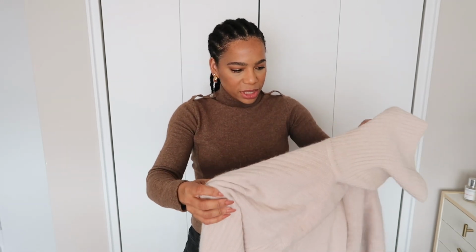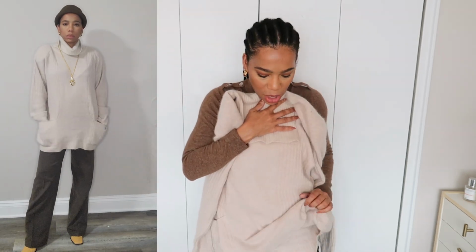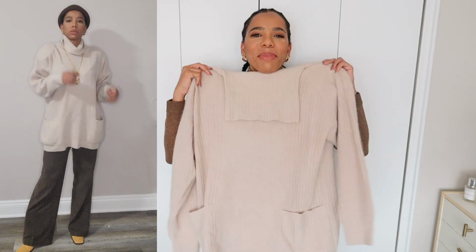So I'm looking forward to styling this oatmeal-y color. I love that it has shoulder pads. And I also love these little pockets here. I will definitely put styling here for now. I'll just throw in the styling section on the side. But yeah, so this I just thought would be a nice casual sweater. You can wear this with leggings or jeans or flares or a skirt. It all depends on how I feel on the day.